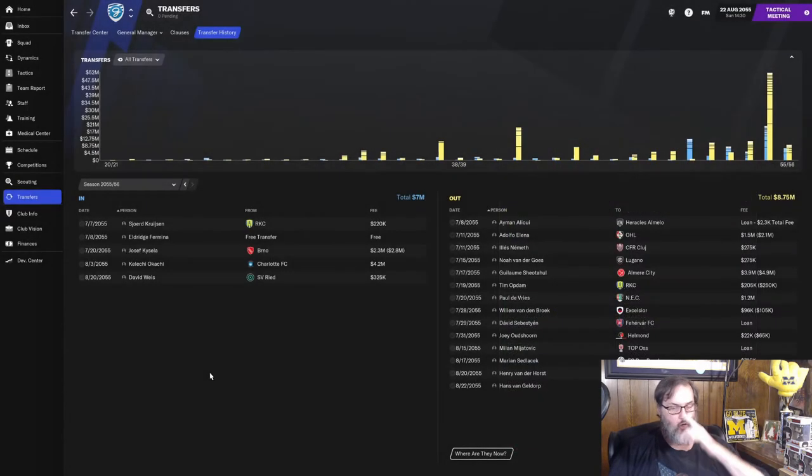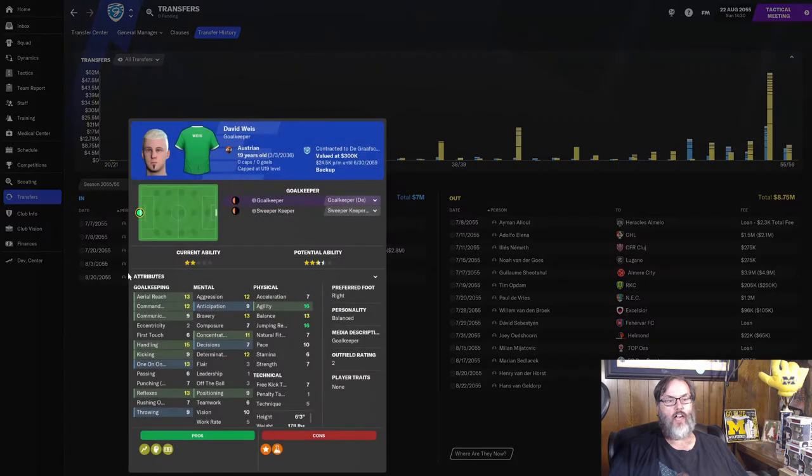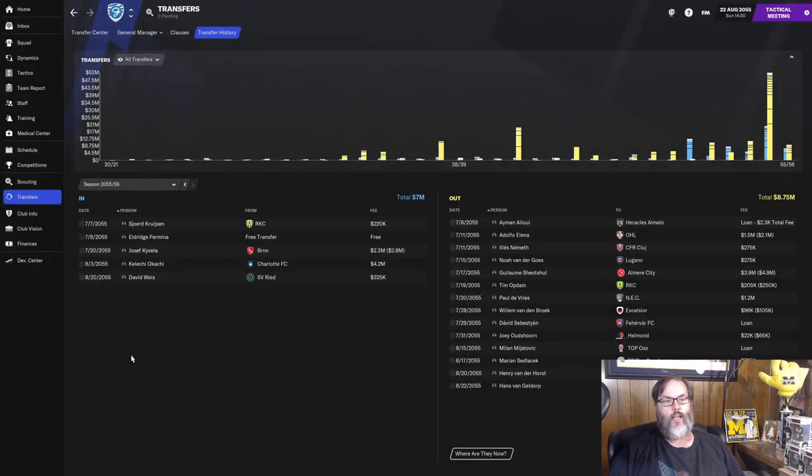And some of our goalkeepers became available because we have signed another backup goalkeeper in David Weiss. He is a 19-year-old Austrian, pretty solid 3.5-star potential, so he's going to be our new deputy. He did sign as a backup, as you can see there, valued at $300,000, and he will be in the mix there.